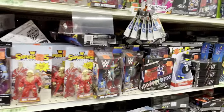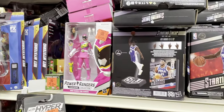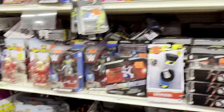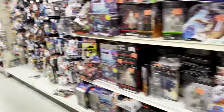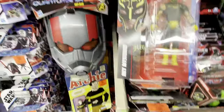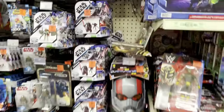Fortnite, a couple Mirrorverse things left over, the starting lineups. It was a hardcore thing there. It was like a pretty cool Power Rangers, only the pink one I've seen. Yeah, same old. A few different things, like one Titan Iron Man there, and an odd Iron Man here. I have no idea what series that is for. And then nothing really new over here except for this Rey Mysterio in the black outfit, the black and yellow. And that's all I really saw new at Ollie's so far.